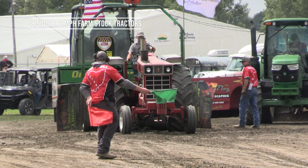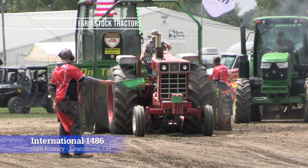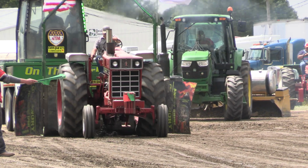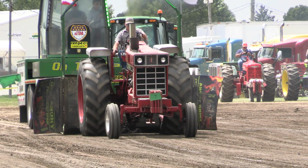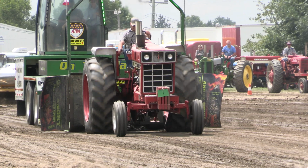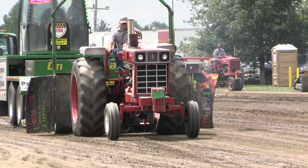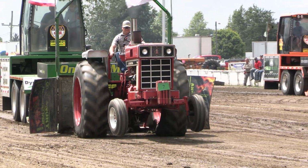The 8,500-pound 10-mile-an-hour farm stock. And then after the 8,500-pound farm stock class is over, we are going to do the Division 3 10-mile-an-hour 5,400-pound class on the grandstand side. We will move to the grandstand side after the 8,500 farm stock is finished.